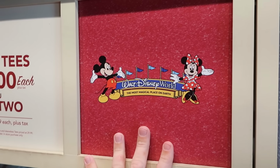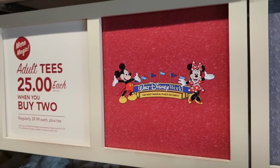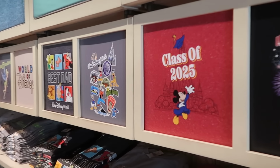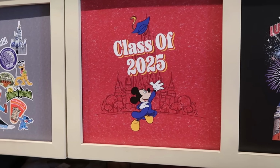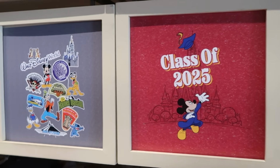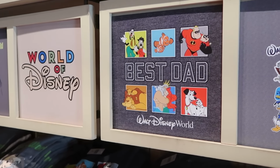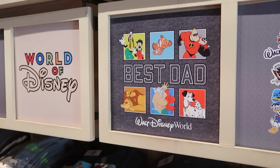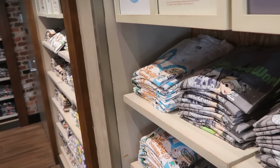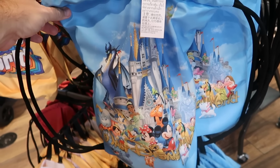This one's just plain and simple, but a really nice graphic t-shirt with Mickey and Minnie Mouse on either end. And it looks like they do even have your class of 2025. This one has your outline of Cinderella Castle, Mickey Mouse throwing his hat up in the air, and they even have some Best Dad graphic t-shirts with The Incredibles, 101 Dalmatians, even Goofy. So many cool graphic t-shirts that they do have here at the World of Disney. Even some really nice cinch bags that are perfect for the Disney parks.